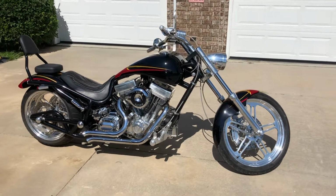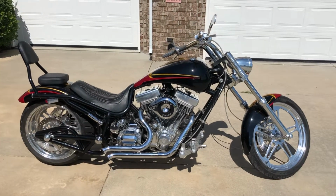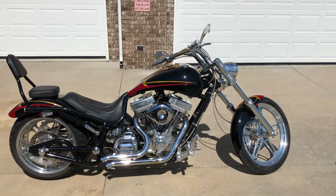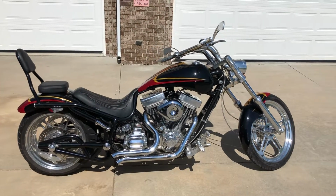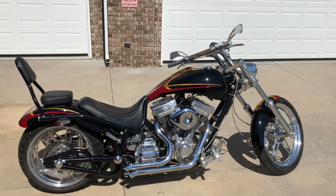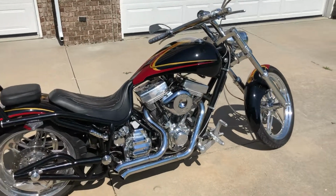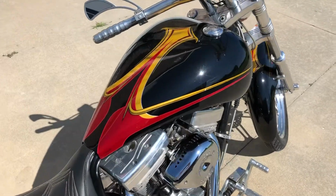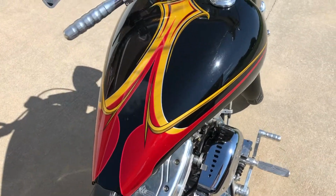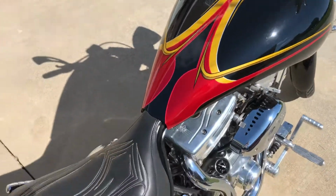This is a 2003 Bourget FatDaddy. This is an absolutely beautiful custom motorcycle made by Bourget Bike Works down in Phoenix, Arizona. The bike has an incredible paint job on it, black with kind of tribal graphics. The paint is in excellent condition.